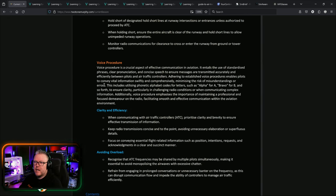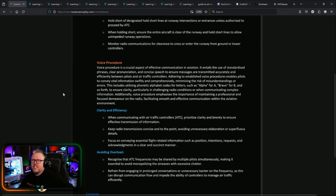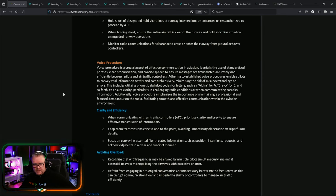Now we talk about our voice procedure, and there's a couple of important things. As you can imagine, it's all well and good pressing the button and starting to talk, but we need to follow a procedure. It's crucial when it comes to effective communication in aviation, and it works both ways. ATC need to follow this, and the pilots need to follow this. If either one of them deviates, it becomes difficult.